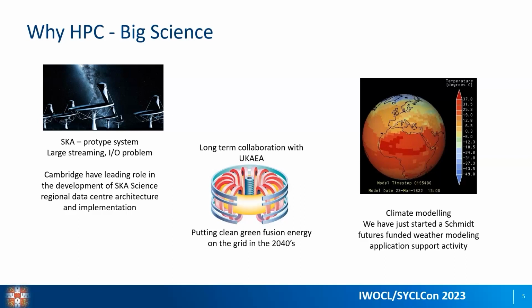We have another initiative run by Chris. That's why he's looking so tired. Trying to employ lots of climate modelers. We got some funding from Schmidt Futures that fund a lot of weather modeling across the world. And they wanted to form a kind of a single team to support that distributed weather modeling activity. That team sits here and Chris manages that.